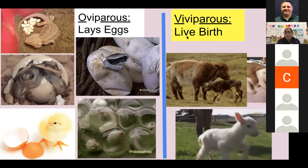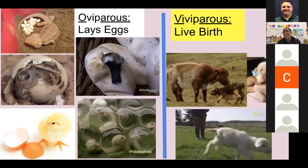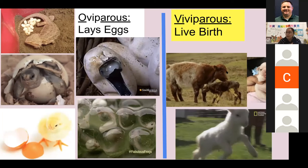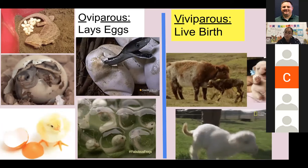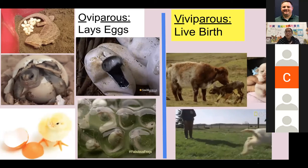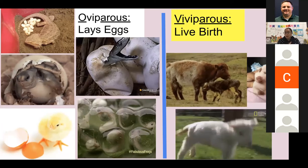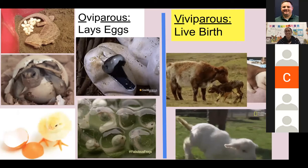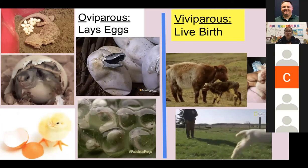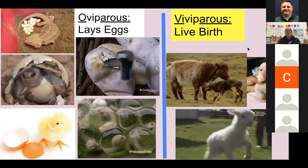So viviparous just means live birth, and examples of animals that give live birth would be our mammal friends. So here we have a baby calf, we have a cute little puppy, and we have a baby lamb. Humans are also an example of animals that give live birth. So we all know that you and me did not hatch out of an egg like a chicken did. So again, those words are oviparous and viviparous.